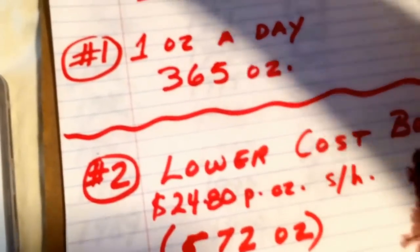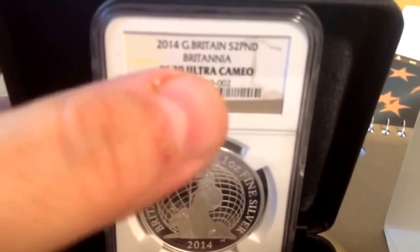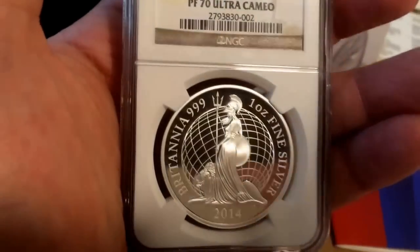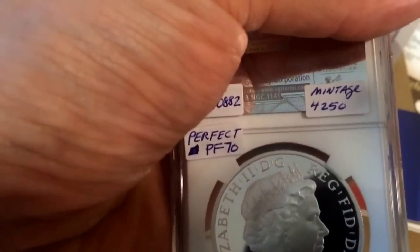So let's start off. I'll tell you what, talking about prime pieces I'm collecting, I actually this month got very, very fortunate. I got a 2014 Britannia proof. Gorgeous, absolutely gorgeous coin, as you could see here. Absolutely stunning. Front, the back is the queen.